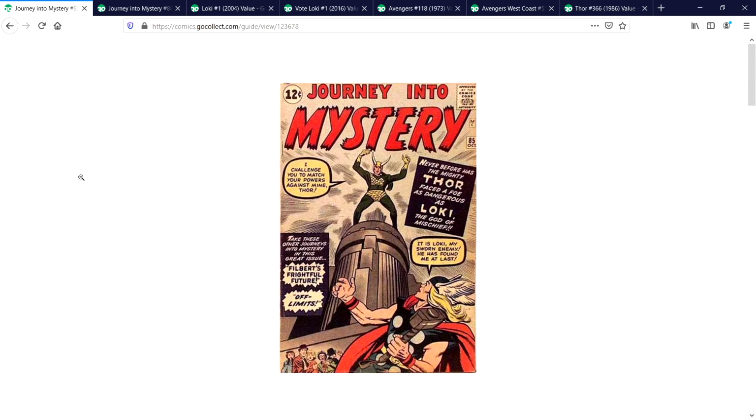I've already seen this book being sold above FMV all over the place on Facebook and Instagram. But for good reason. I think that this has been undervalued as a book for a long time. Journey into Mystery 85, first appearance of Loki. Now, let's go on to my second pick here.